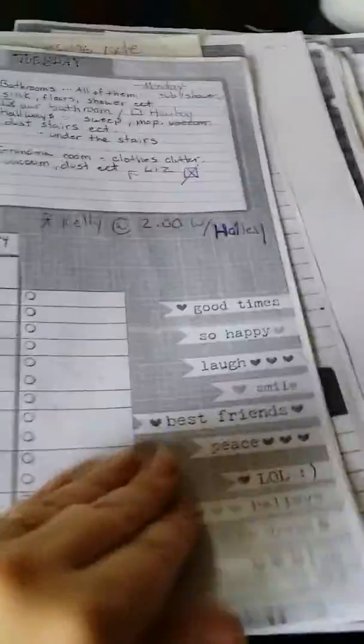I print them out every week, and then I fill in the stuff that I need to do that week that doesn't get done. Here's more price matching for the next week, and then there's more price matching, and then there we go, and more price match. Actually, this is how many coupons I had.